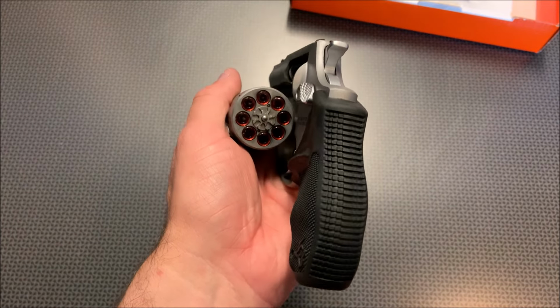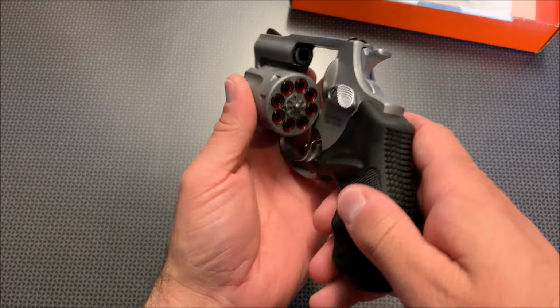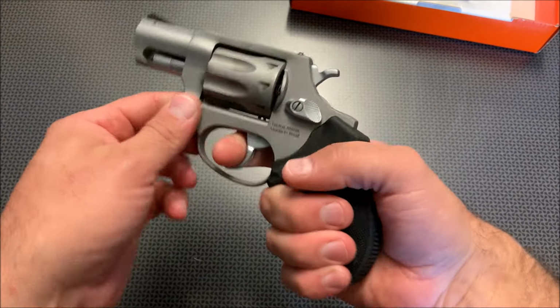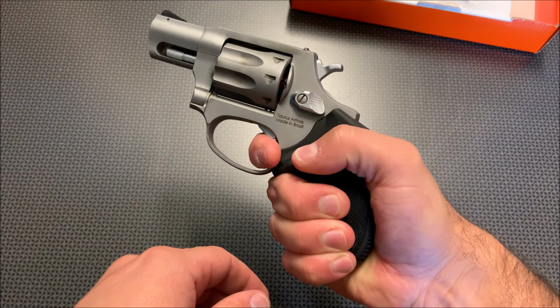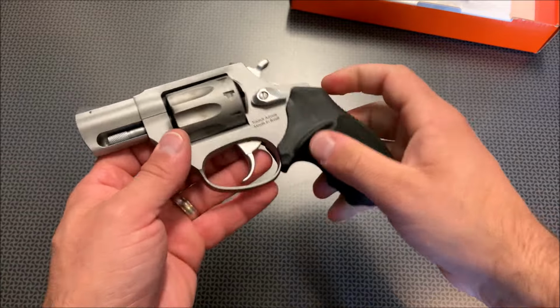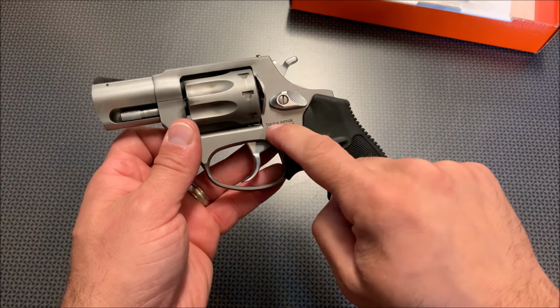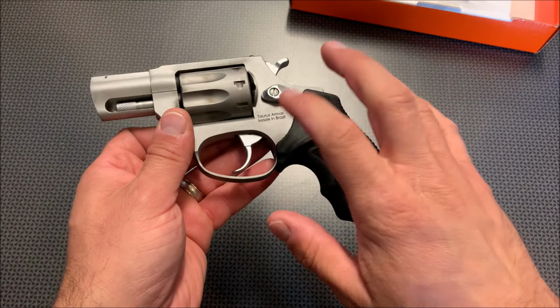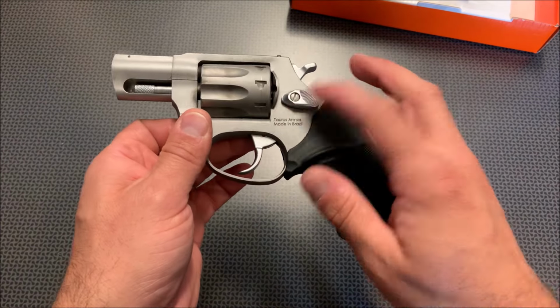So I've got this loaded up with Tippmann snap caps because I don't want to damage the firing pin, and we will show you guys the trigger. It is a double single action gun, and it actually has a very smooth and reasonable pull weight on that double action. In fact, comparing this with the Smith, I like the double action trigger pull on this much better than that Smith 351 PD or the 22 mag version of the Smith version of this gun.